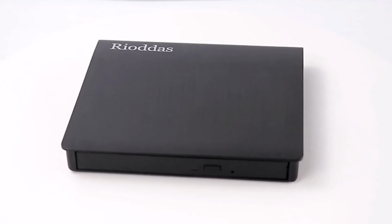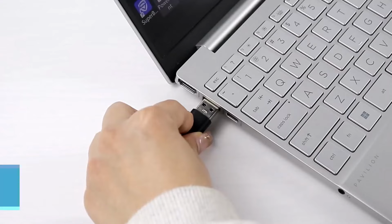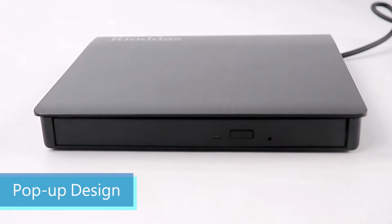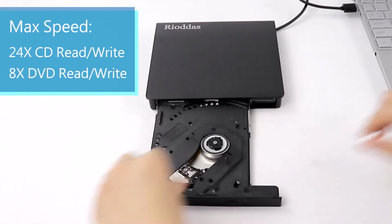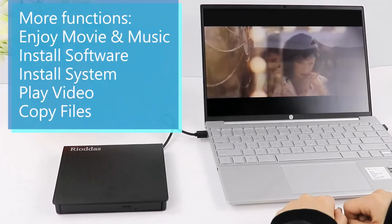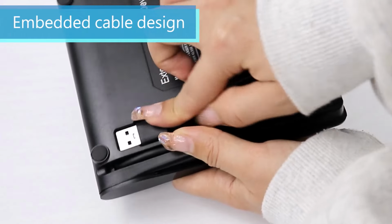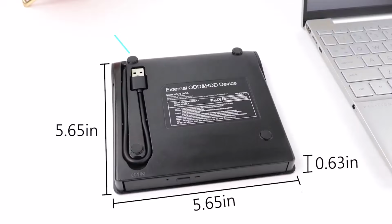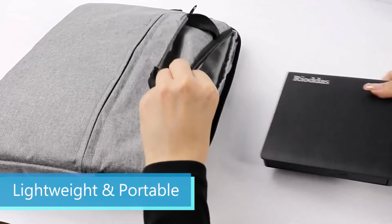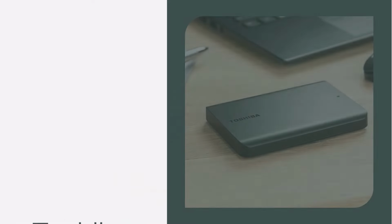Introducing the external CD/DVD drive with a USB 3.0 plug-and-play design for fast and effortless use. Featuring a pop-up design and max speed performance, it lets you burn disks, backup data, install software, install operating systems, and copy files with ease. The embedded cable design keeps things neat, while the anti-slip base ensures stability. Lightweight and portable, it's the perfect companion for all your disk reading and writing needs.